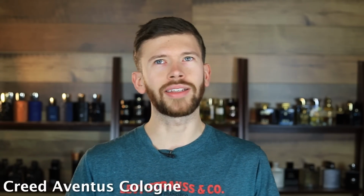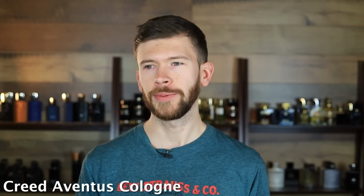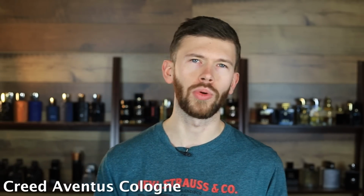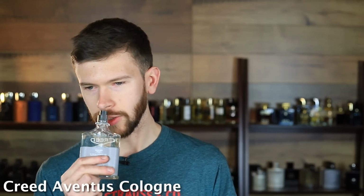So it's not like we necessarily needed to have this, but it does work out really well. And you can compare it a little bit to Creed Aventus mixed with Chanel Allure Homme Sport. That's what people say because of the orange in here and that creaminess that I mentioned, mixing with, of course, the Aventus DNA. That's how it comes across.